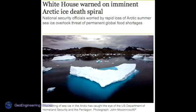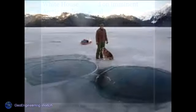Many people need to understand this is not about Al Gore. It's not about carbon credits. I do not like Al Gore or his carbon credit scams. But the bottom line is geoengineering has decimated our planet's climate. As the ice disappears, that heats the Arctic Ocean. That releases more methane, more heating, a very vicious downward cycle. The White House is trying desperately to hide this at this point. I don't think they can hide it much longer.